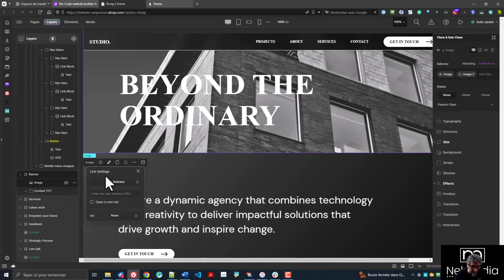Post. Featured image. Okay, so we do have some dynamic data here. For the link, can we put dynamic data on the link? Web address, email, section. Doesn't seem so. I can put the image dynamically. Can I change dynamically the link? Doesn't seem so at first view, because dynamic here is only for the source, in other words.